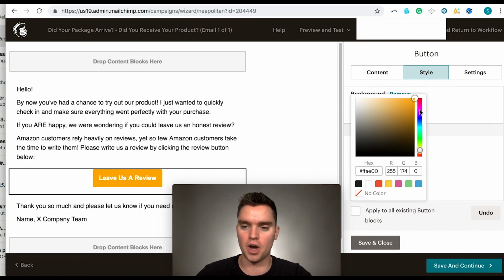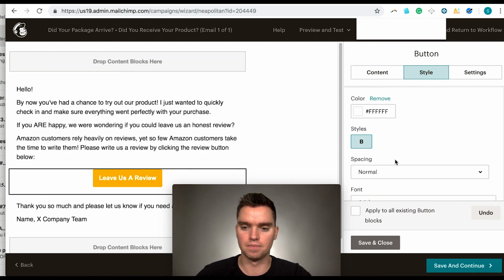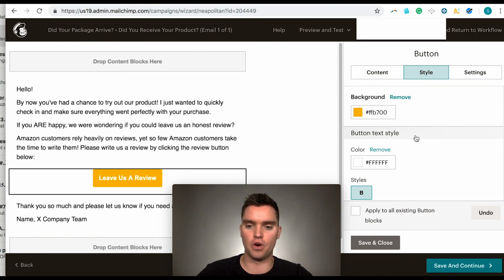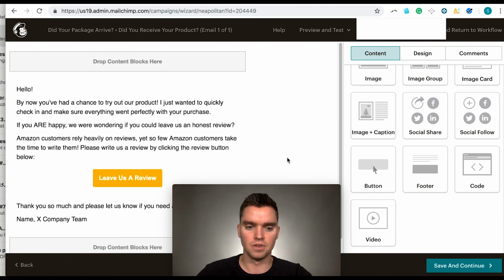I dragged the circle all the way over, and then here on the color, I went down to where I saw an orange that looked good, kind of like an Amazon orange, right? Really doesn't matter. It could be your logo color. It really doesn't matter as much. That's just something to do, and you can enter in the exact code here. But that's pretty much it. I'll just hit save and close. Really not a big deal.